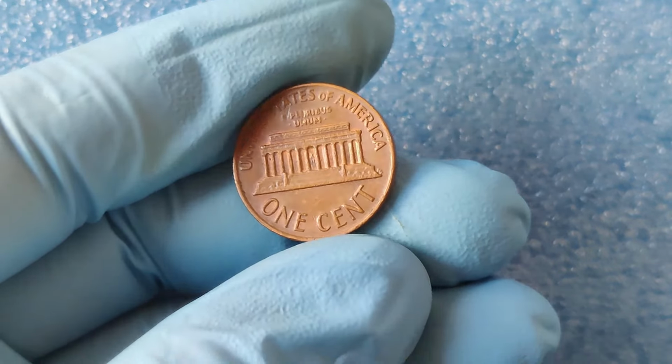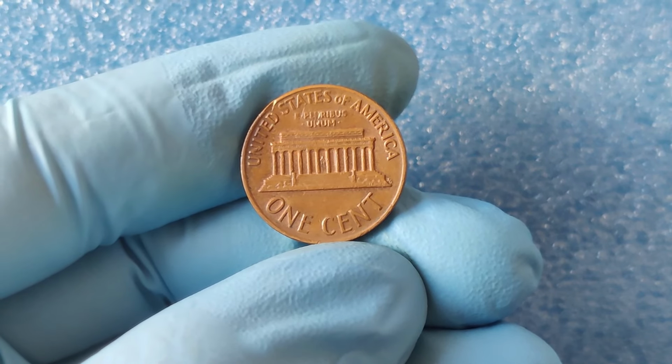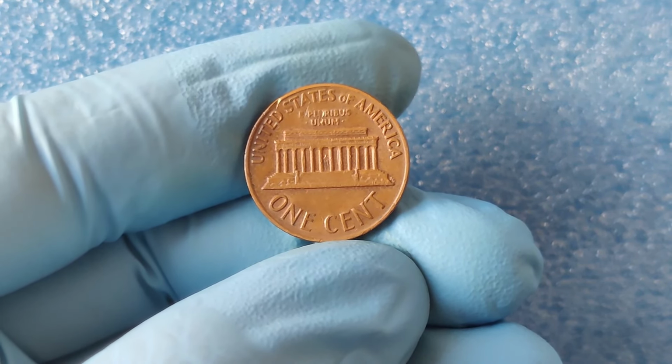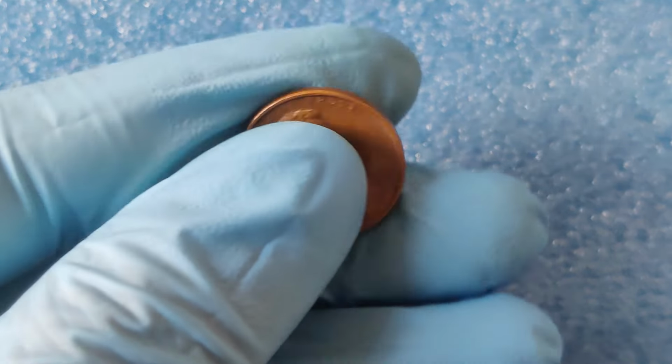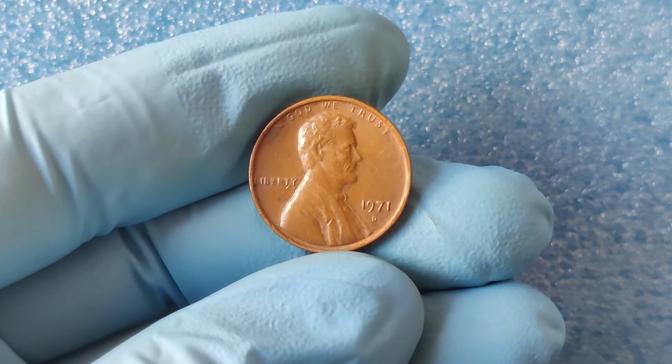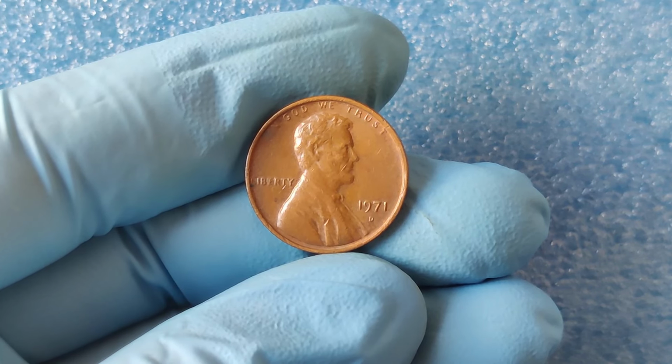Double die errors or off-center strikes could mean you have a rare variety. If you think you've got something special, consider sending your coin to a professional grading service like PCGS or NGC. They can give your coin an official grade, which is essential for determining its true value.